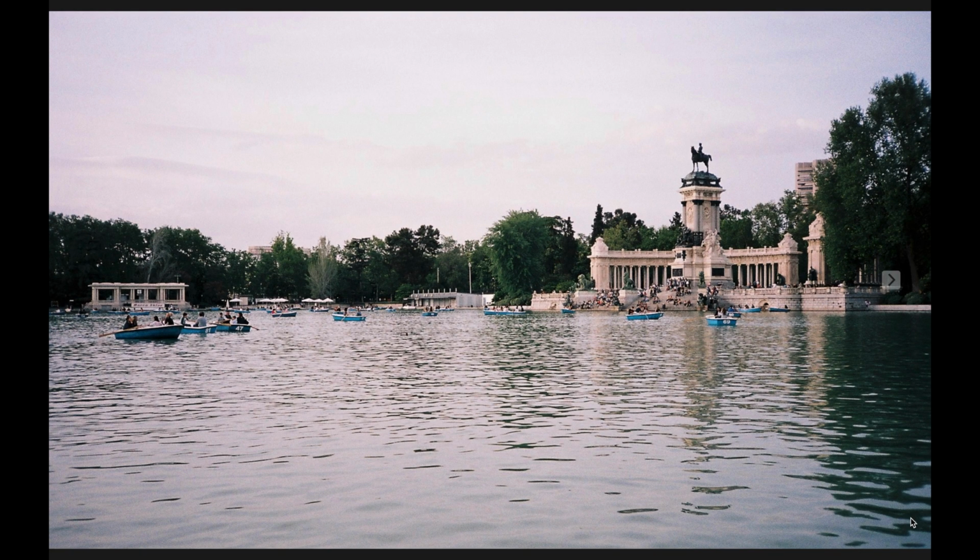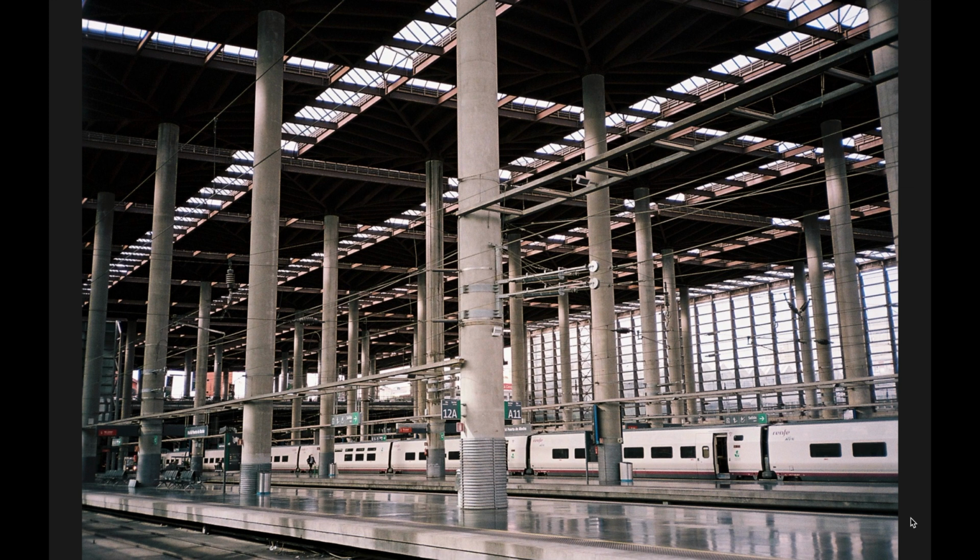This next picture I think was taken on a different day, and it's in Retiro Park, the main lake in Retiro. Different light, a little bit of a colder kind of feel to the picture, but I think that's okay. And then this is on a different day, and actually I was catching a train with some friends to go to Toledo, which is a town near Madrid.